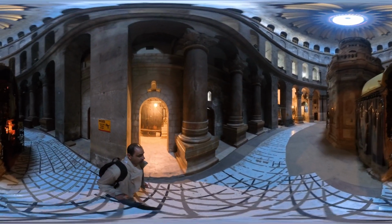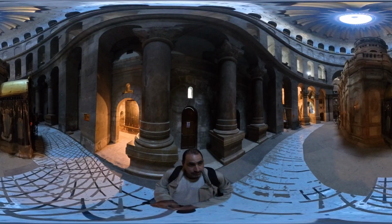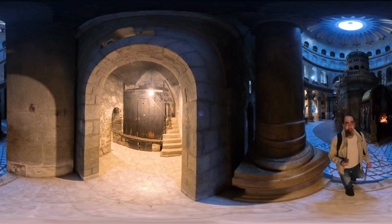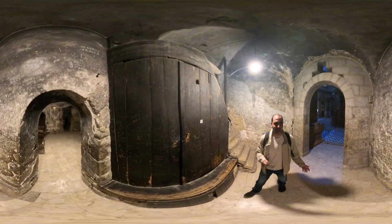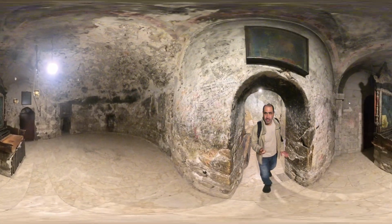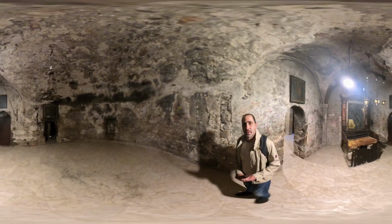So from the Bible we know that Joseph of Arimathea was a follower of Jesus. He offered to bury Jesus in his tomb. He prepared a tomb for himself, and then he gave his tomb to Jesus. And then when he died, they asked him, "Where do you want to be buried, in the same tomb?" And he said, "Of course not." So he prepared for himself another tomb, very close to the tomb of Jesus.